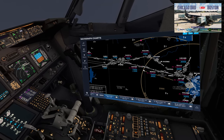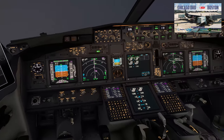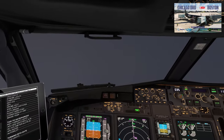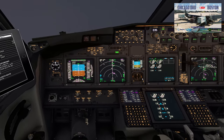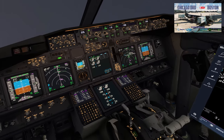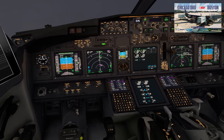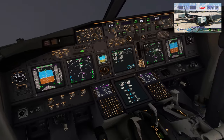Delta 2346 approaching 220, ready for lower. Shadow 69, contact Boston Approach 133.0. 133.0, Shadow 69, appreciate the help. Boston Approach, Shadow 69 descending 310 on the JFUN 2 arrival, runway 4 right. Shadow 69, Boston Approach, good evening. Information Charlie's current altimeter 2984. Expect the ILS approach runway 4 right. Sorry, I do have Charlie on board. Shadow 69.